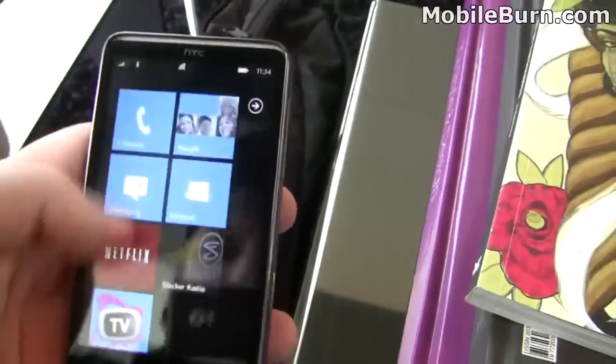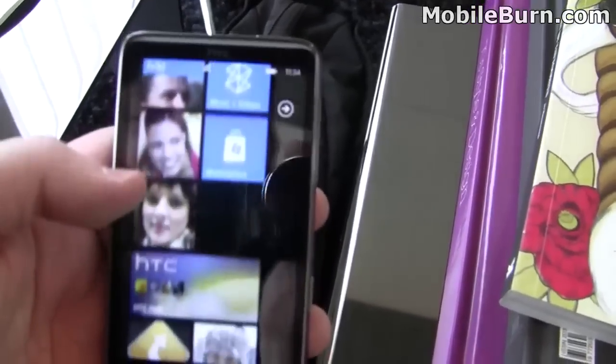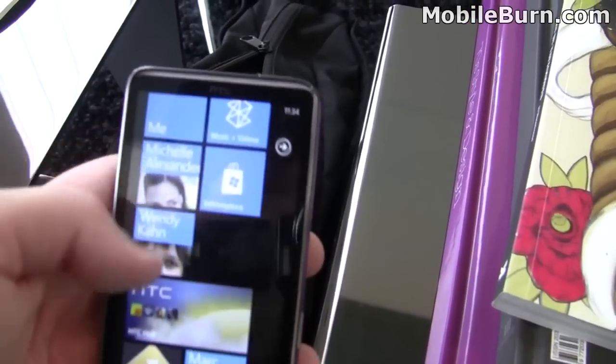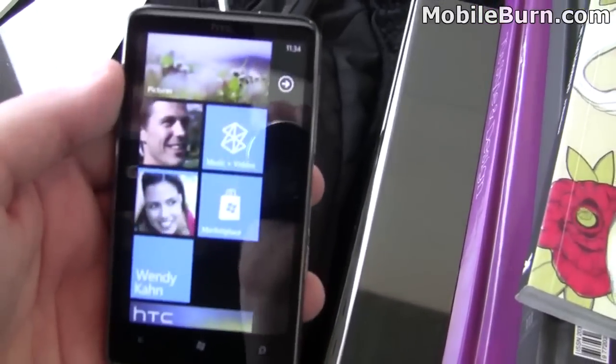Go back to the home screen. I'll show you some more features. Here we have again our contacts that we added, quick contacts here. When you tap one, their name pops down. There's the GPS. Here's the marketplace. We'll show you some of the apps.